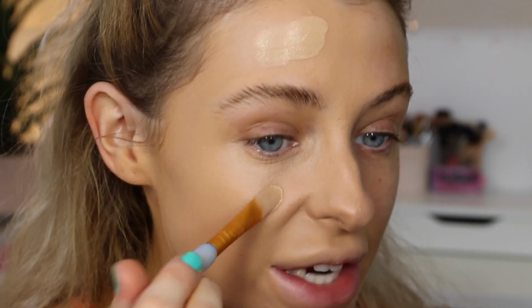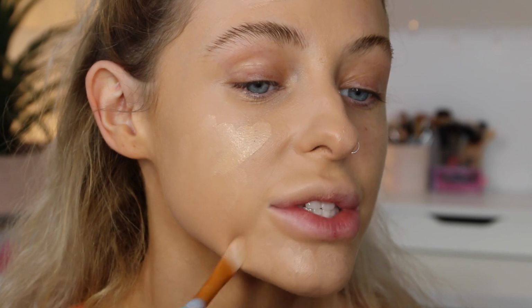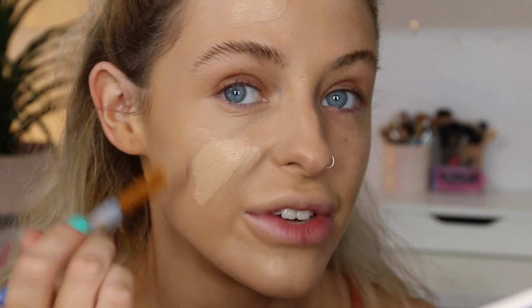So you can see that's giving my skin a really nice wee amount of coverage, and what I'm going to do is go in with another little thin layer, especially on my chin because that's where I have a couple of little red marks from a few spots. I'll go on with a little bit more, and then you'll be able to see exactly if it's buildable and if you can really build the coverage up.